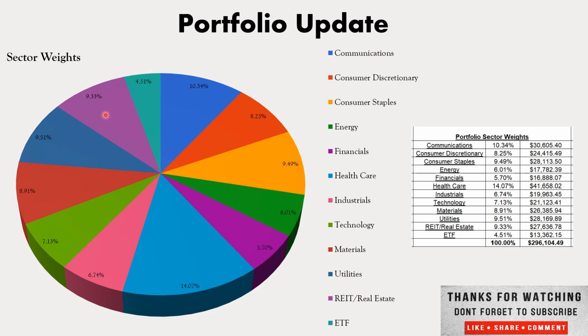REITs and real estate used to be the second largest, but it is no longer. As you can see here, utilities at 9.51% is now the second, with consumer staples right there at third, and now REITs and real estate is in the fourth position. Actually, I'm sorry, no, I'm wrong. Healthcare is in first. Communications is second at 10.3, and then the rest. Then utilities, then consumer discretionary, so it really did shake up quite a bit. And then still the smallest slice of the pie, though it is starting to build out. I wouldn't be surprised if it overtook financials in the next couple of weeks.